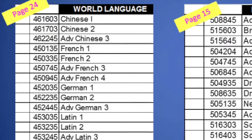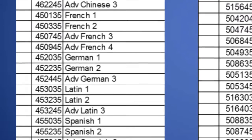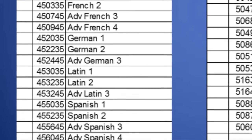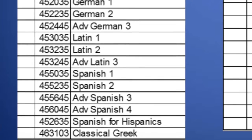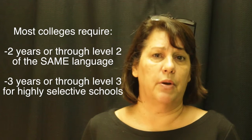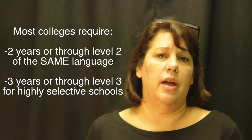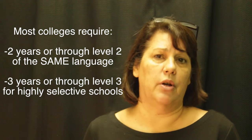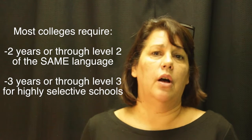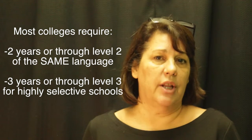One elective that I forgot to mention was world language. This is especially important if you plan on attending a college when you graduate. Pre-college curriculum states that you have to have 2 years of a world language in order to be accepted into most colleges. This means that you must have the second level of a world language. So you cannot have French 1 and Spanish 1. You have to have level 2 of one of the world languages that we offer. Once you reach level 2, that does fulfill that requirement.